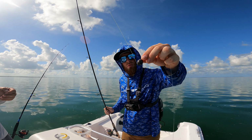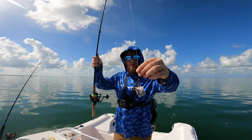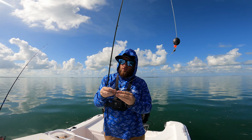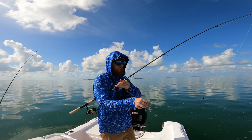As you can see, got the 1 ounce egg weight, got the little bead swivel, probably 20, 30 pound fluorocarbon leader, and probably a 4 or 5 circle hook. We're gonna just chuck that out and see what happens.